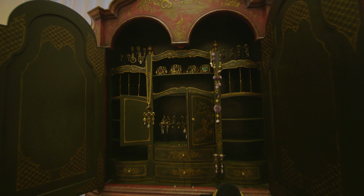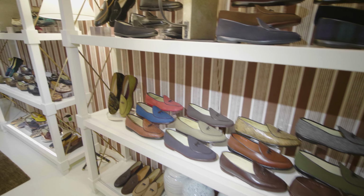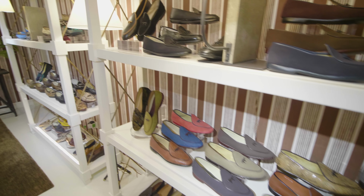The walls here are covered in Elba stripe, which is one of our designs. It was actually the very first one that we decided to print on paper, and since then now we have this wallpaper collection. All our prints can be printed on fabric or on paper.